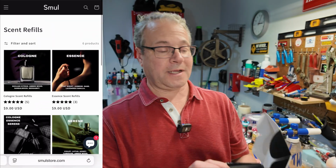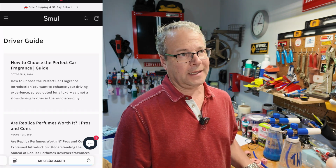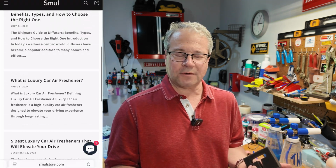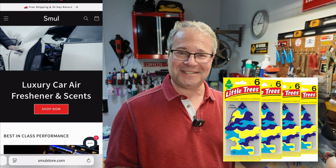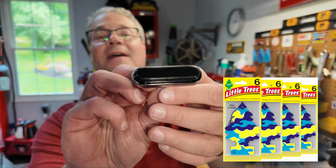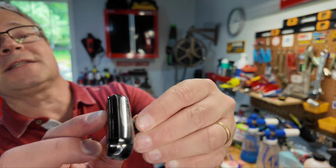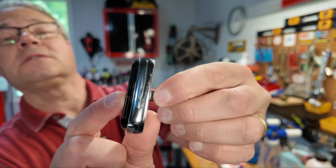It's well packaged. They're competing against other companies, like American Candle, which is probably not the most luxurious air freshener for a car, and certainly not like the evergreen trees that we grew up with. So this is what it looks like right here. I'm going to show you that. I'm trying to get out of the way so you can see it. Hopefully you can see that, and it's got vents on one side that you can open and close. So that's what they're talking about.